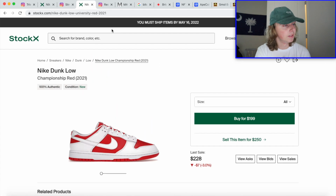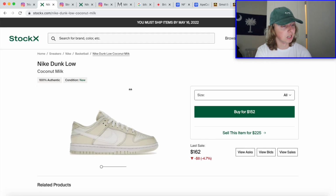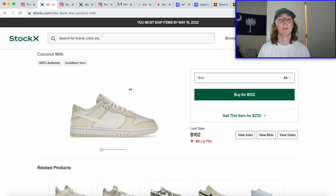Again, the only way that this Dunk Low is going to flatten out, in my opinion, is if it just gets overshadowed and loses hype over the summer, which I want to say could potentially be possible. So that's what I'm saying.